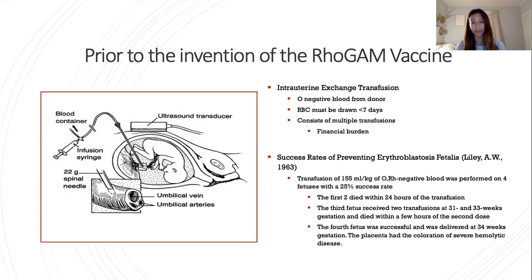The third fetus received the first transfusion and was fine, and then received the second transfusion at around 31 to 33 weeks of gestation, and died within a few hours of the second dose. The fourth fetus did survive both doses and was delivered at 34 weeks gestation, which is considered premature, via C-section. The placenta had coloration of severe hemolytic disease. So the baby didn't have it, but the placenta showed signs of it.